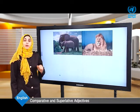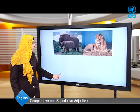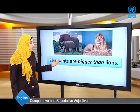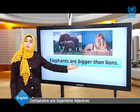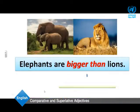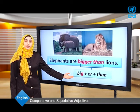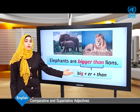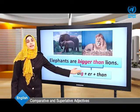Look here. Which are bigger, elephants or lions? Great. Elephants are bigger than lions. We are comparing elephants to lions, two items. And we used bigger than, the adjective big plus er plus than. And notice here we have doubled the last consonant. Why? Big is one syllable, short vowel adjective. So we have doubled the G and then added er and then than.